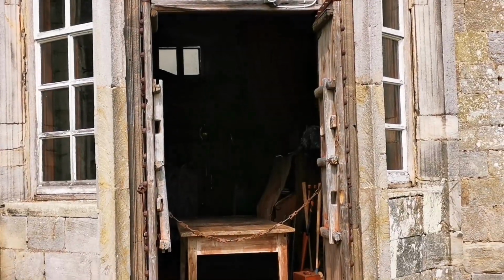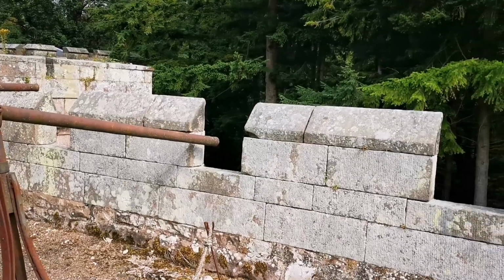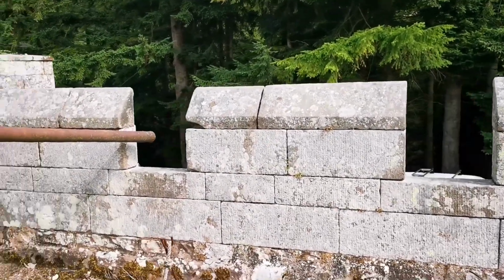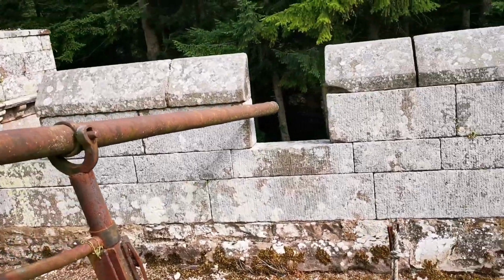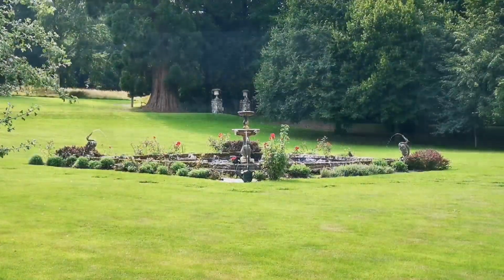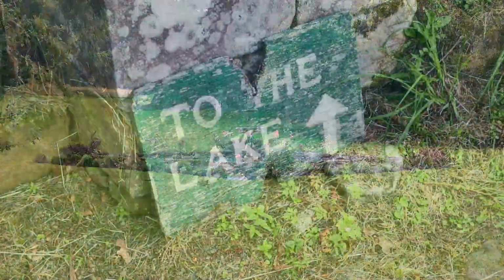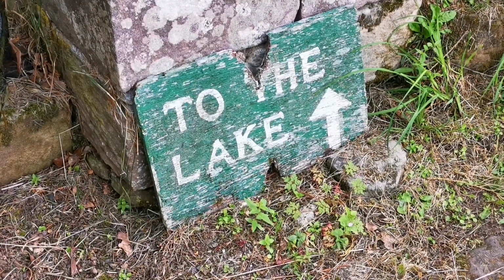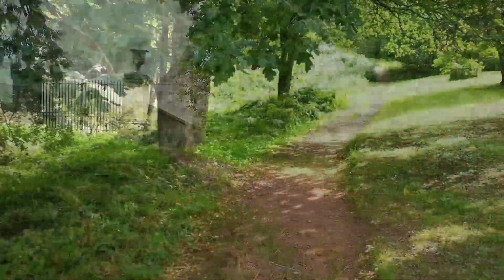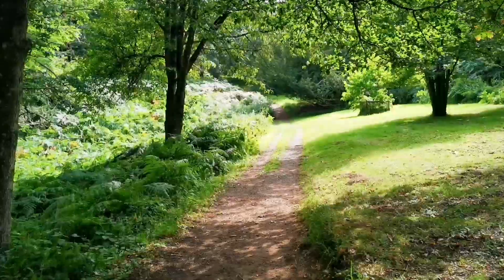Some kind of guns here. Obviously these were to protect themselves in the castle. Obviously out into the forest there where probably their attackers were coming from. As you can see through the battlements there, it's just deep forest. Right, we're on my way up to the lake now.